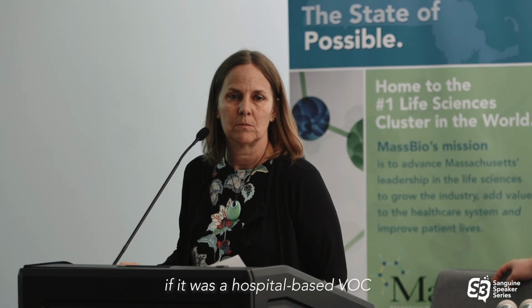Were those changes consistent if it was a hospital-based VOC versus a self-reported VOC? We haven't seen differences between the hospital-associated and a self-reported VOC with the number of patients that we've looked at. Again, very small numbers. Our statistician tried to parse them out. There's just not enough data.